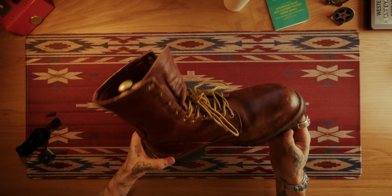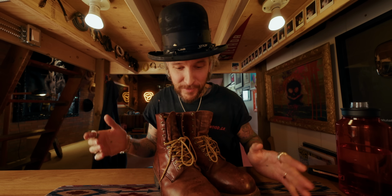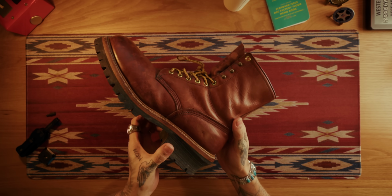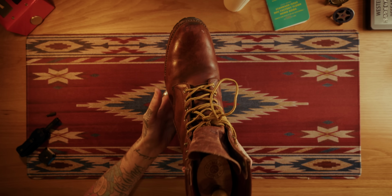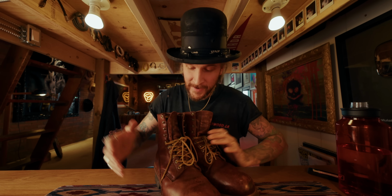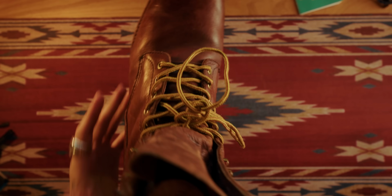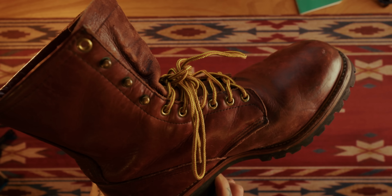I was looking for a logger boot and I saw some comment from a hater actually on a Red Wing post that was like, the last good pair of boots that you made were the 4418s. So I Googled 4418s and I found this pair on eBay. They're quilted, they're warm, they're steel toe, with the vintage yellow laces. Oh my gosh, I'm obsessed with that.